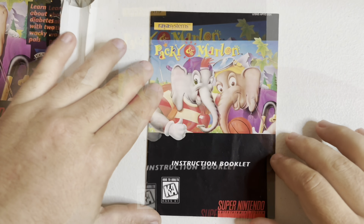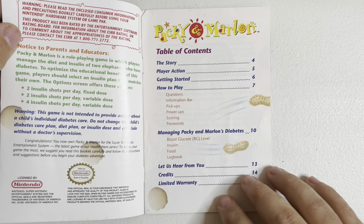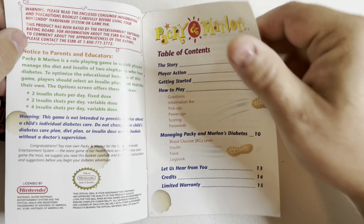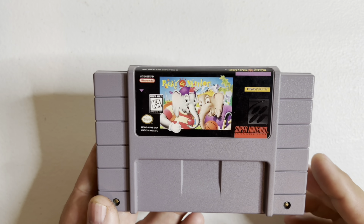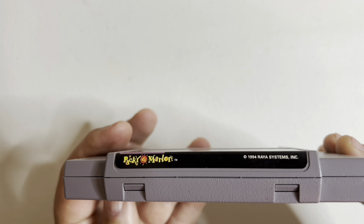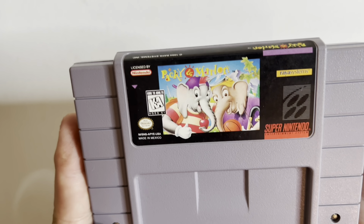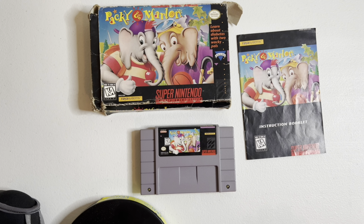You can see the instruction manual. I actually opened it and you can see that it's in decent shape. Next we have the cartridge, and you can see that the label has no pits or scratches or anything. I just couldn't believe it was in this good a shape. This will make a good addition to my collection. Tell me if you guys have ever heard of this game and what you think about it.